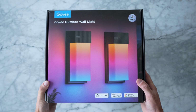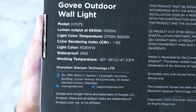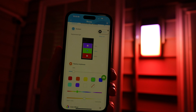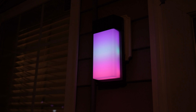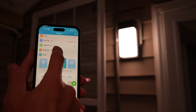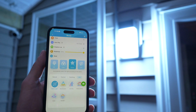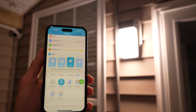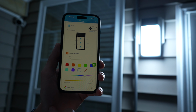The new outdoor wall light supports RGBICWW technology. That means it can do millions of colors, but also supports customizable color zones, allowing individual control and multiple rotations for some really cool dynamic lighting effects. This is pretty neat. And it does also get super bright if you do need a functional outdoor light as well, with up to 1500 lumens of brightness and adjustable color temperatures from a warm 2700 Kelvin to a cool 6500 Kelvin.